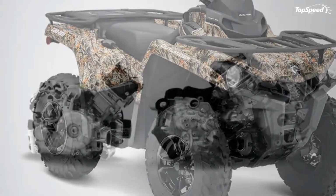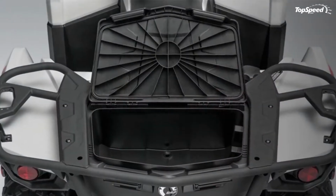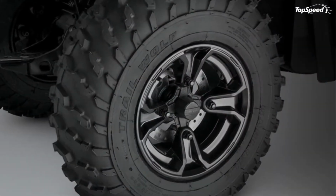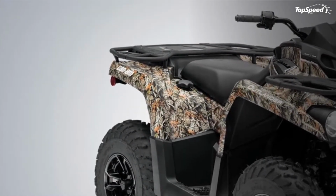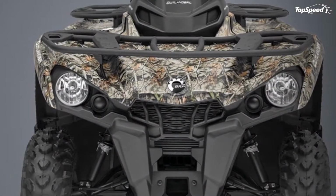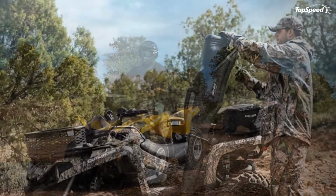It is also worthy of being mentioned that there are two engine options available. The base unit is a 427cc, single-cylinder, liquid-cooled, SOHC, 4-valve engine, and the second one is a slightly stronger 499.6cc, V-twin, liquid-cooled, SOHC, 8-valve engine. Hit the jump for more information on the Can-Am Outlander L DPS.